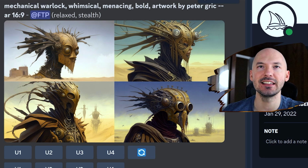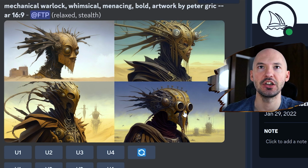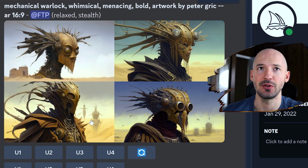I can't believe that this is the same prompt. This is definitely a Mechanical Warlock. Love number 2. Love the helmet and the goggles at number 4, but I really like number 3, especially whatever's going on back here. Oh my gosh, these are crazy.